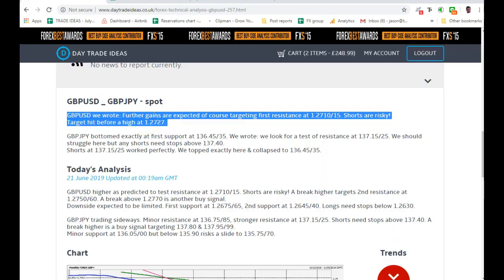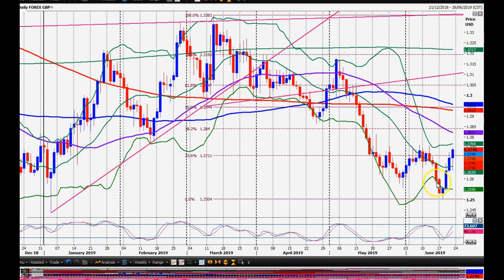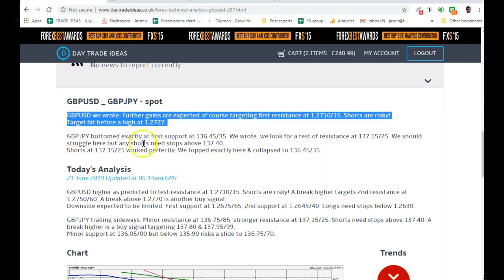Pound higher after some bullish signals on the daily chart. Let me just remind you what they were. We had that strong bullish candle here, and since then we've rallied up as expected. So quite pleased with that.